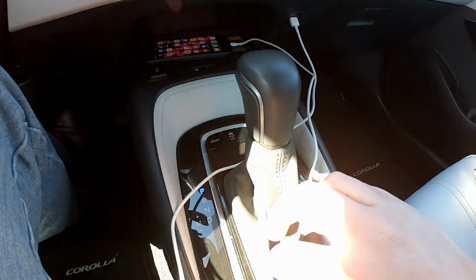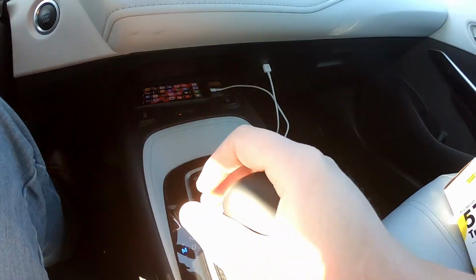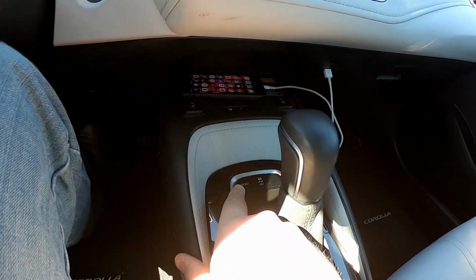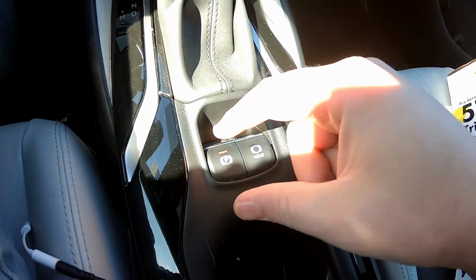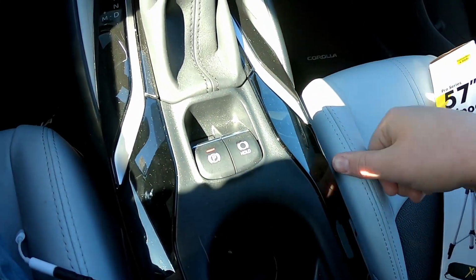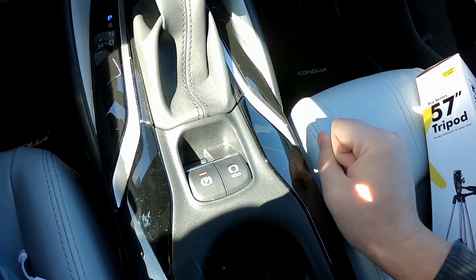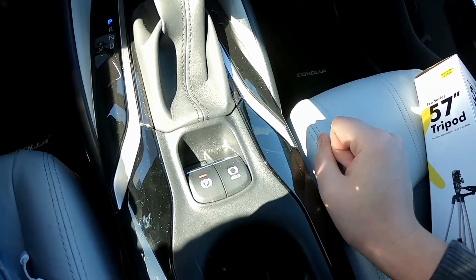You move down, you also have a shifter with PRND with manual mode. I'll park it so we don't have to hear that. It does have sport mode and traction control off. You also have a digital parking brake and an auto hold, brake hold. What that does is if you're at a stoplight, you don't have to put your foot onto the brake pedal and you can relax instead.